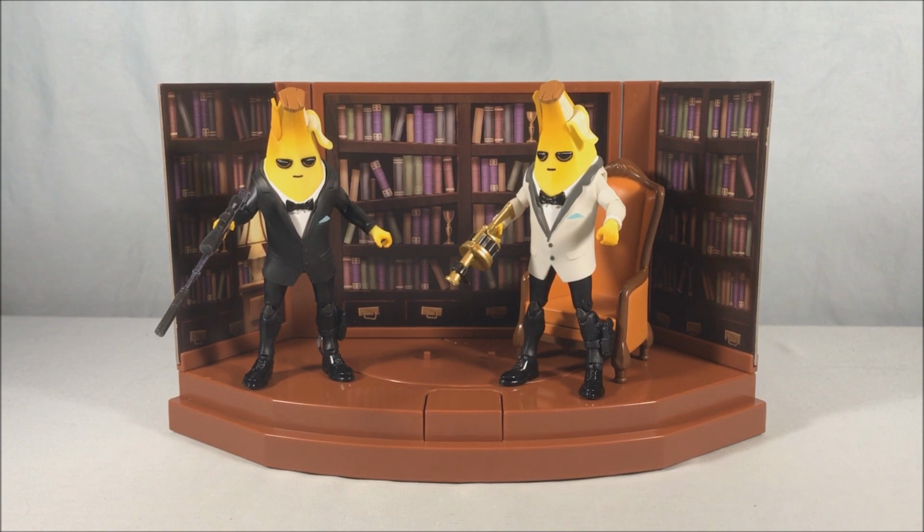I think this is a cool little set. I don't remember exactly what it retails for, but I want to guess 25 to 30. When I think about these 4-inch figures, they're usually somewhere in the area of 10 to 12 on their own, and then you get the cool little backdrop here. I think it's kind of neat. There's not a ton to it, I'll admit, but it does look pretty cool.